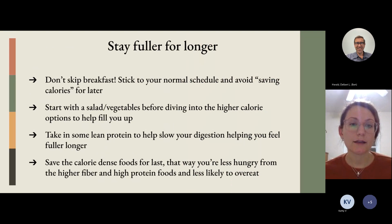And I wanted to touch a little bit on staying fuller for longer throughout the day. You hear about saving calories for later, and you really don't want to do that since you don't want to end up overeating later in the evening. So not skipping breakfast and sticking to your normal schedule, just to avoid that overeating once you are at the dinner table.